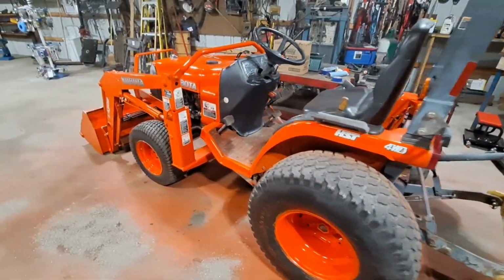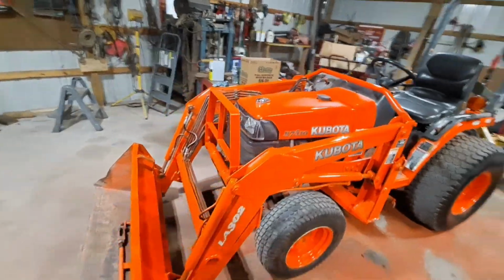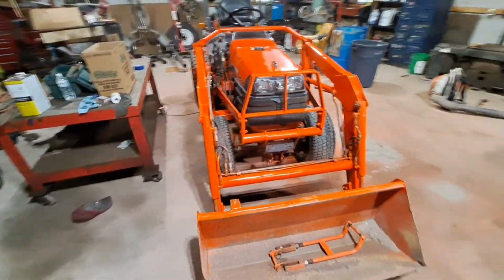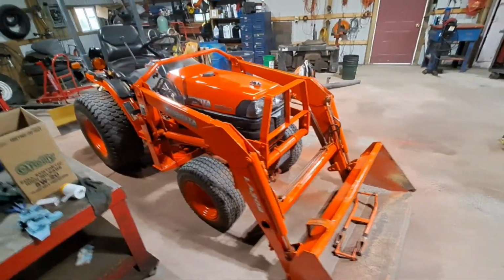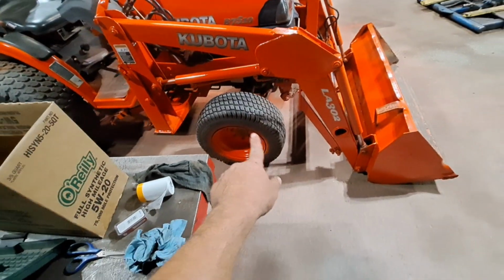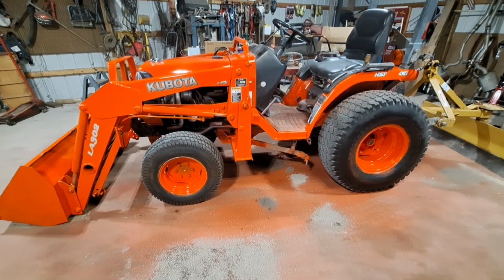Here's the finished product. Dang, she looks good. I wish I could have painted the bucket up a little more, but I bought all of the paint that Tractor Supply had in stock. I didn't wipe the overspray off the wheels on this side yet. Looks pretty good.